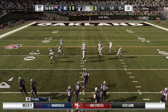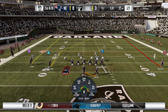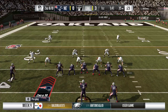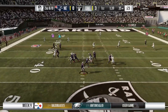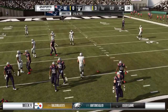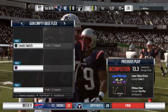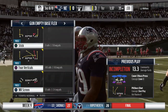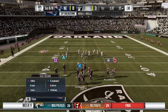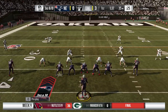So after the incompletion on first, now second and 10. Play fake. Winston. And that's incomplete. I think he's a little trigger happy right there, and it turned into an ill-advised throw into their zone. Well, we know he has confidence. He'll throw it any place, anytime, anywhere. That time it fell incomplete. This offense was on the move. Now two straight incompletions have him looking at third and 10.